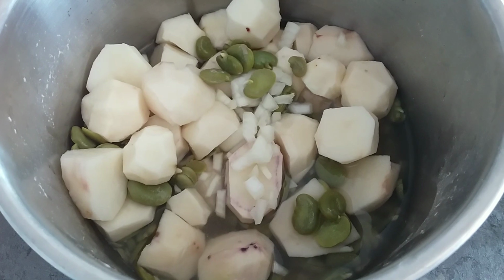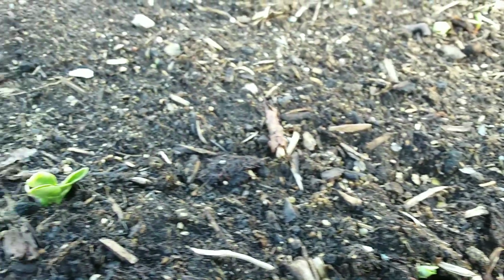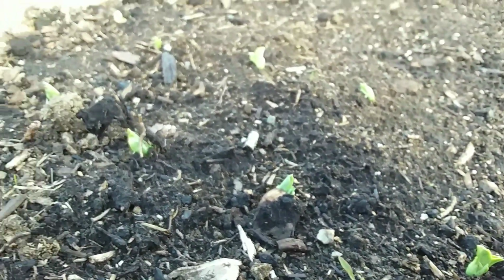Here I'm even putting them in mashed potatoes. They're delicious. I also planted a few of my own saved broad bean seeds from last year when I planted my peas out, and they are popping out.